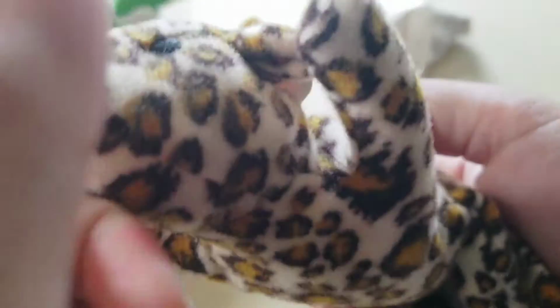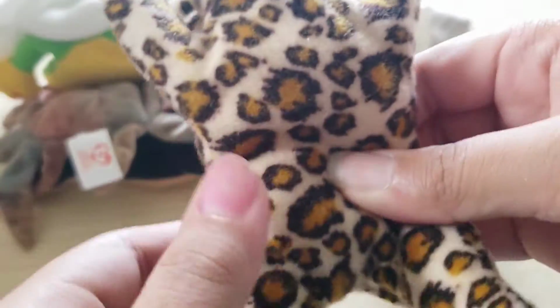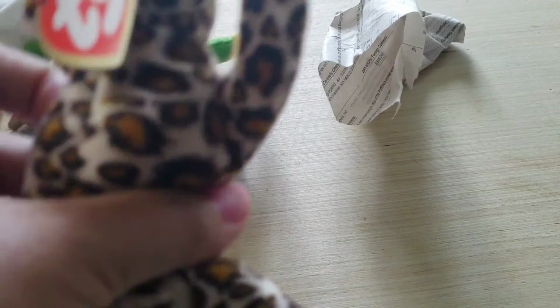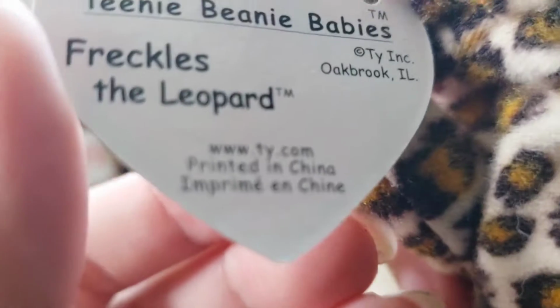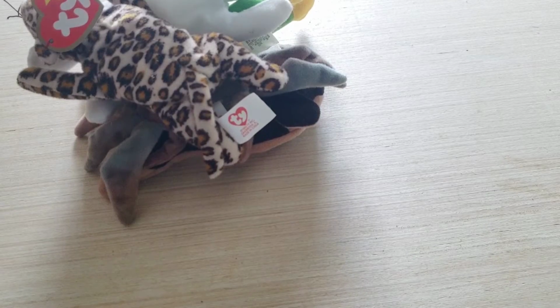Oh, his whiskers. What happened to your whiskers? That's what the whiskers look like. It has black eyes, a lot of spots, it's cut on the card to see the eyes, but it's super cute. Let's read what the tag says. It says Freckles the Leopard. Hi, Freckles the Leopard. Okay, the next baggie.